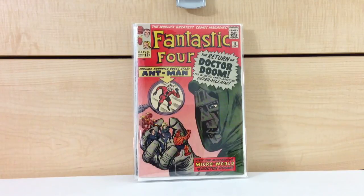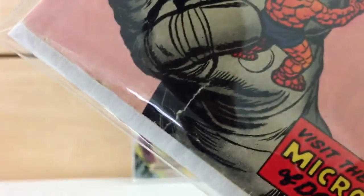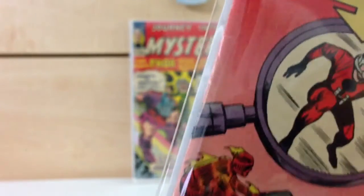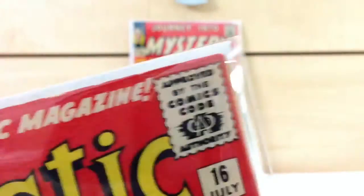Fantastic Four number 16. I love this book too. Great looking cover. Another very good book. Let's dig in a little bit more on this one. See a tear right there, which I don't mind too much. I think the cover is still nice. The color on this is really deep. So this is nice overall.